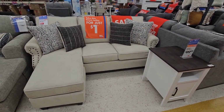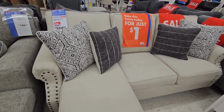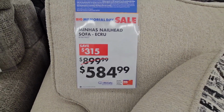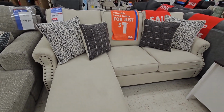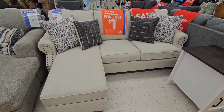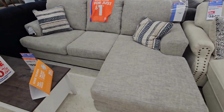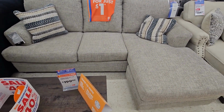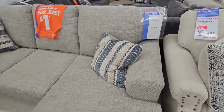All right, these were my favorite. Oh my word, look at the nail head detail in the chaise option on it. I love this one, this cream colored one. The fabric was really thick. I think it came with those pillows too. It was gorgeous. I want this in my house. I thought that was a great deal. Yeah, that was a great deal. That was $584. You guys, that's amazing. That's like Facebook Marketplace prices. I mean, that's for a brand new Broyhill sofa with a chaise.